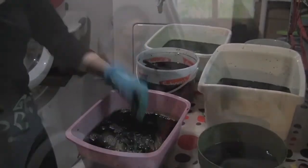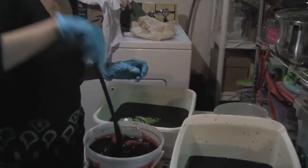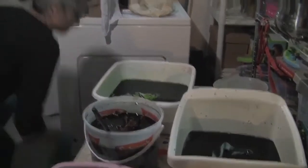And because I'm open to spending all this time taking everything apart, and also using small scraps, it saves me the time and I guess the money that I'd be spending on new materials.